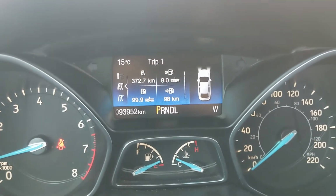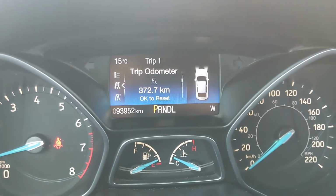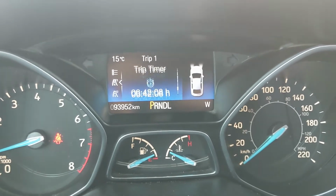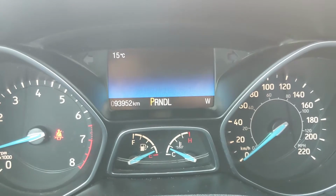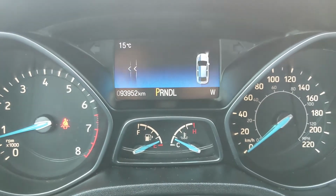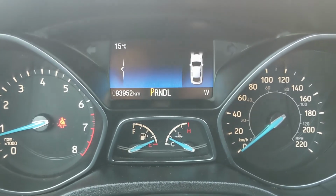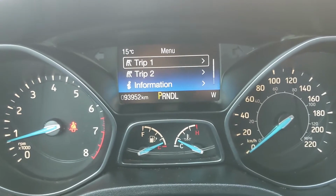here, where you can cycle through your trip 1 and 2 information with things such as digital speedometer, trip odometer, fuel economy for said trip, distance to empty, trip timer, and then you can also go into your information for your My Key status and system checks, so any warnings. And then you have settings for your screen and some other features around your vehicle.